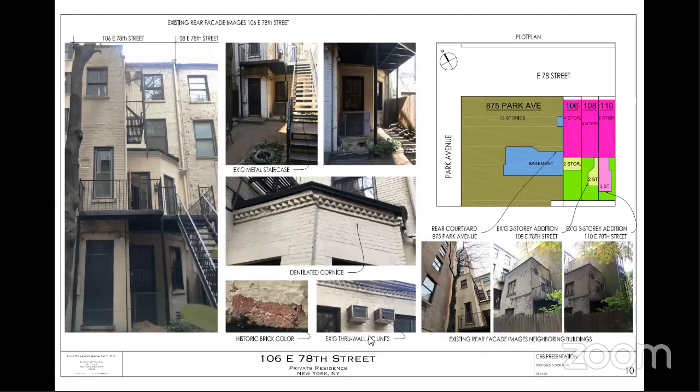These are pictures showing the existing rear addition as it looks. It's got the three story on half of its rear facade, two-story addition on half of its rear facade. And compared to the other extensions in the back at 108, two stories high, extending much further out, and at 110, almost up to the roof, the rear addition takes up almost the entire rear yard.